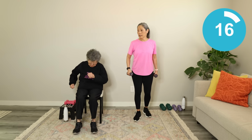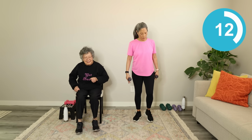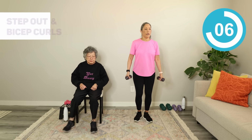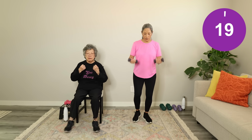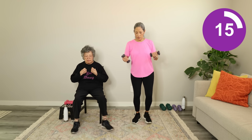You are. This is a fat blasting workout. HIIT workouts are belly fat blasters. Okay, we're going into that step out with the bicep curl. Step it out. And really, if you're sitting in the chair, I want you to really step it out. Lift that knee up and step it out.